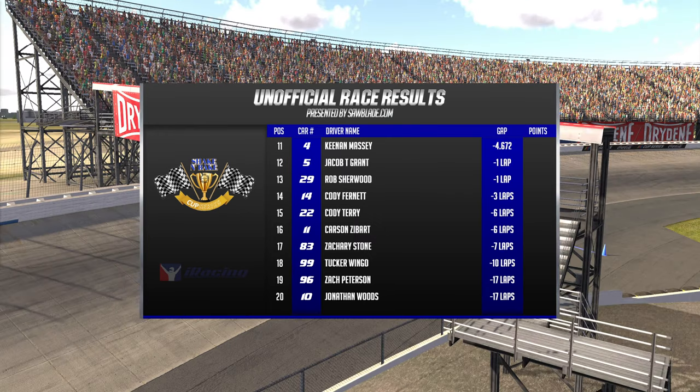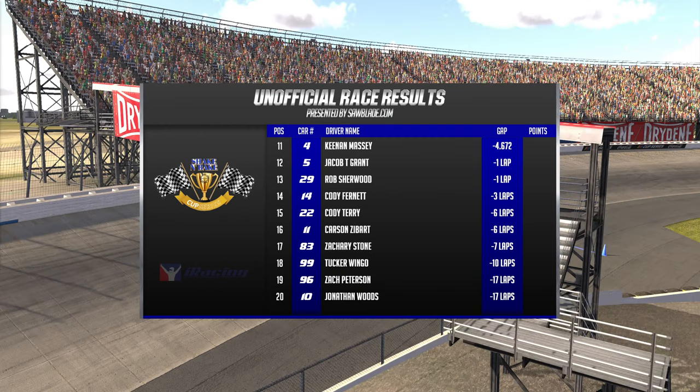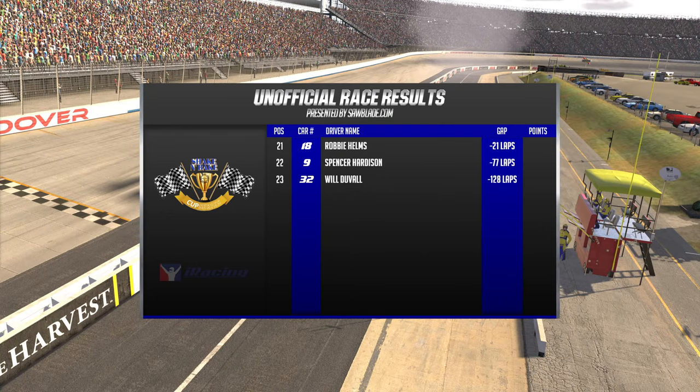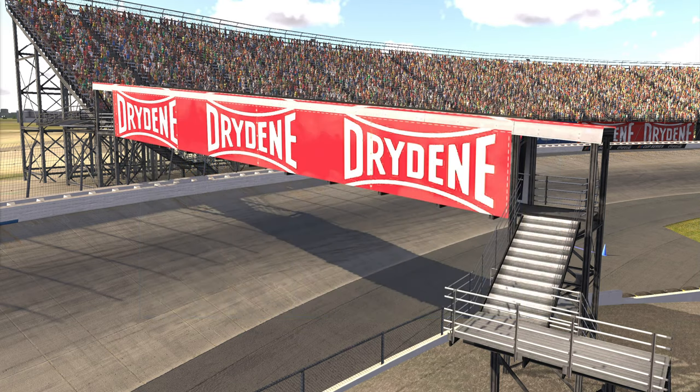Yeah, so unfortunately couldn't get that second one. 11th place going to go to Keenan Massey. 12th place going to be Jacob Grant, who had a good run and just broke it loose late in the race, and he was going a lap down. Followed by Rob Shearwood, Cody Furnett, Cody Terry, Carson Zybart, Zachary Stone, Tucker Wingo, Zach Peterson, and Jonathan Woods rounding out the top 20. And just a few drivers left in there are going to be Robbie Helms, Spencer Hardison, who did not have the night he wanted here tonight, and Will Duvall being 128 laps down out of the race quite early. But a good night of racing here.